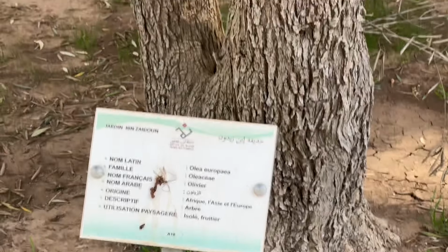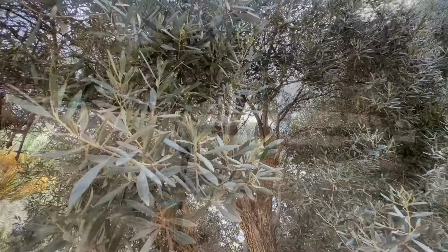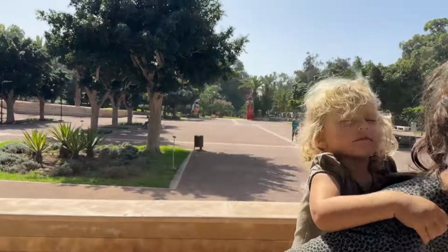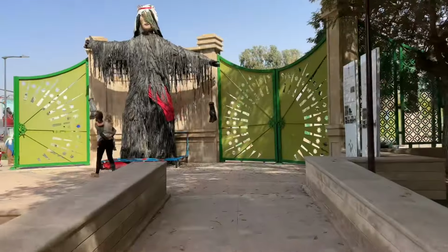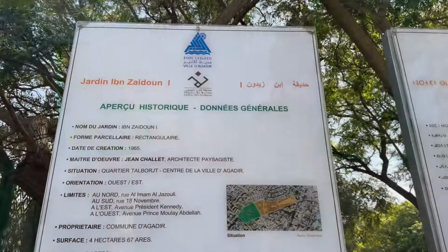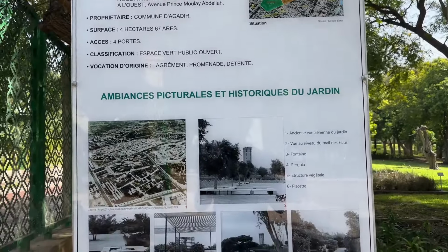Trees here. Lots of garbage cans and people taking care of them. To get to the northern part of the park, we got across the street. This park here has been since 1965.